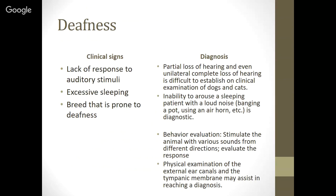Diagnosis. Partial loss of hearing and even unilateral, one side, complete loss of hearing is difficult to establish on a clinical examination of dogs and cats because they can often hide that. They can compensate for that. An inability to arouse a sleeping patient with a loud noise is diagnostic.